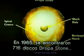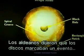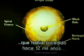In 1965, 716 more grooved Dropa stone discs were discovered in the same burial caves. The researchers were told by the local tribespeople that the stone discs marked an event that happened some 12,000 years ago.